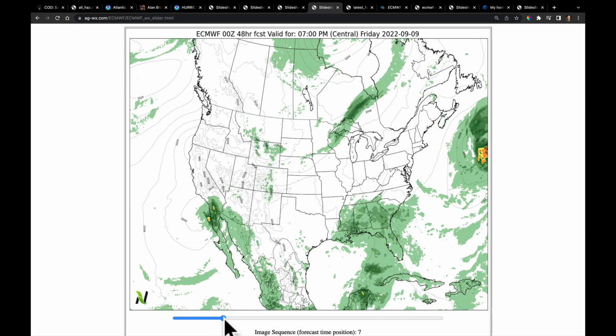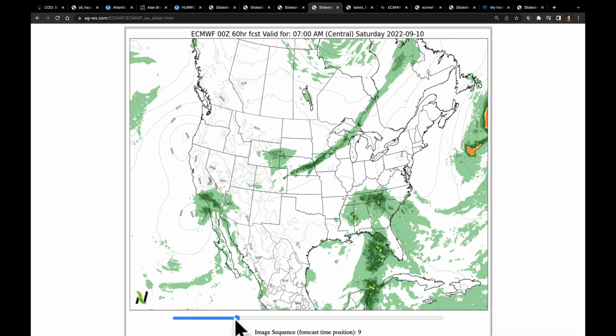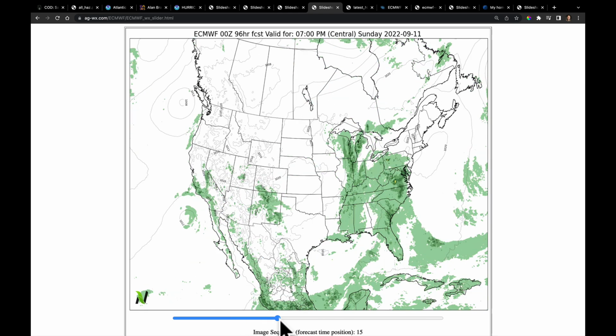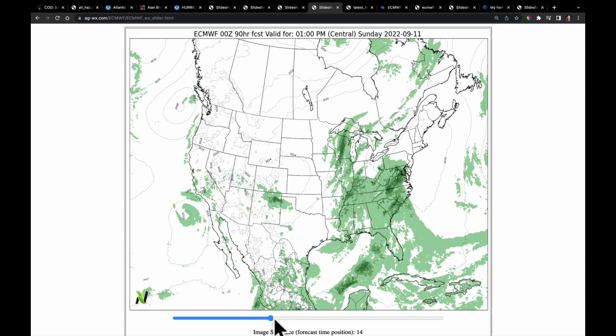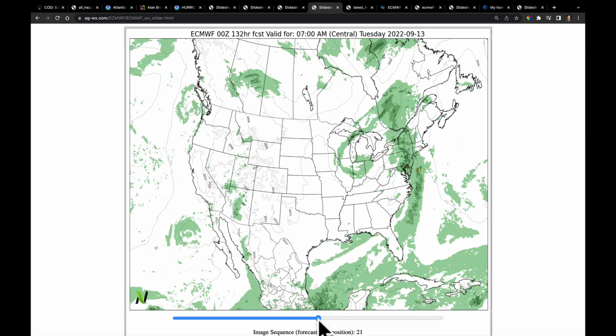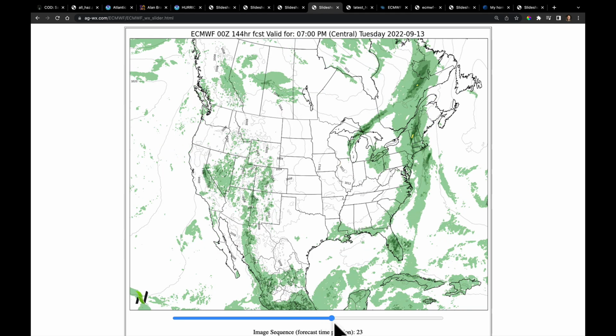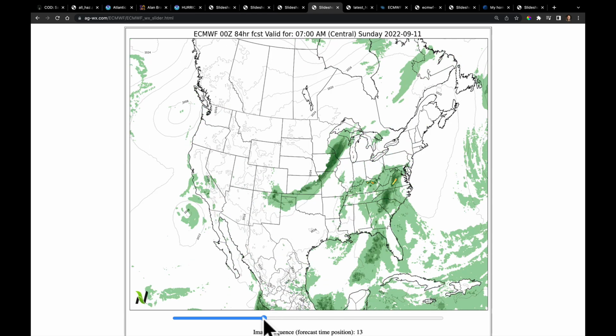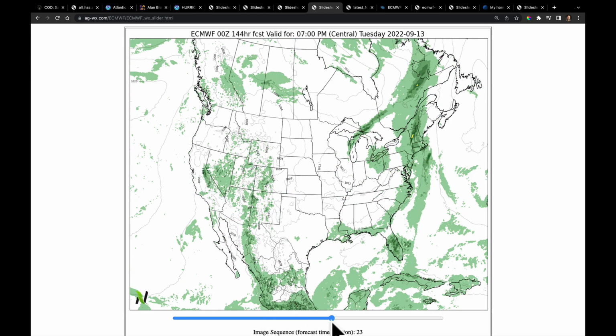Let's pick it up here on Saturday where the high-res NAM left off. So Saturday, getting into Sunday and Monday. Do you see that? That's the combination of that front and those three short waves combining together to give you this upper level low. So you can actually see the flow around it while the scattered rain moves into parts of the Intermountain West. So that upper level low by Tuesday into Wednesday just pulls into New England. So it's a very slow mover here. Sunday, Monday, Tuesday. See that?